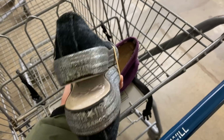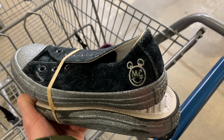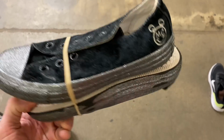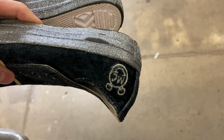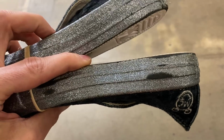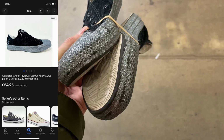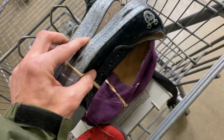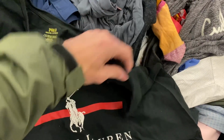This, however, as they were bringing out the new shoe rotation, caught my eye. It's a pair of Converse, but it's a Miley Cyrus collaboration, and I've never seen that before. They're sort of like a furry suede-ish type of top, and then you see all the glitter along the sides and the midsoles and whatnot. They're not in mint condition, they have condition issues, but I feel like people tend to give Converse a pass on condition a little bit more than they would other styles of shoes. So that was new to me, and I'm going to keep them. I think they're probably only worth $15 though.